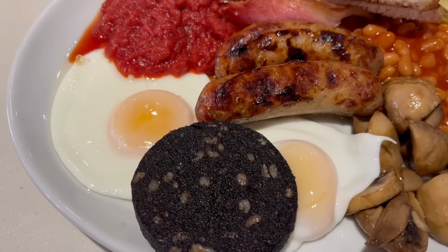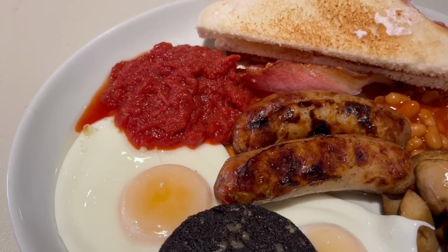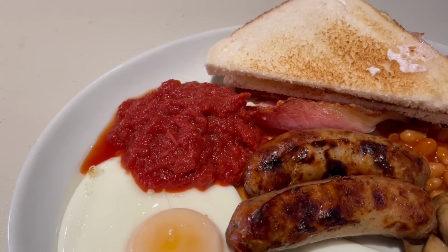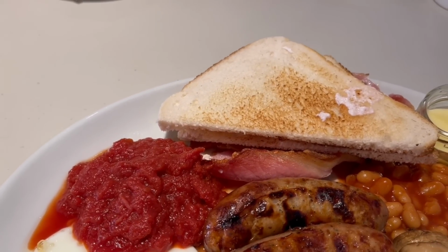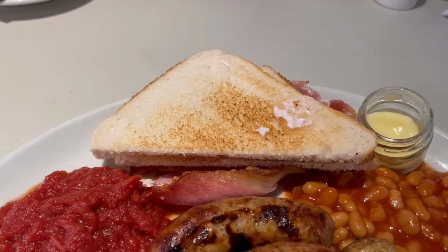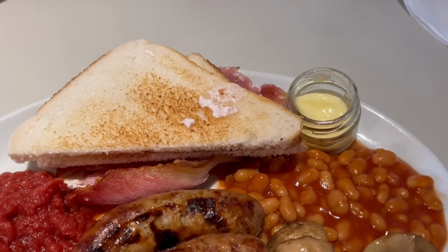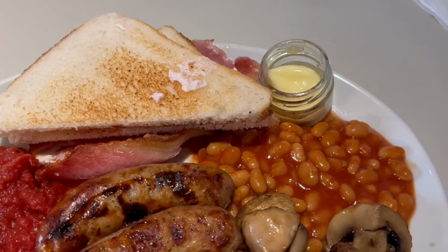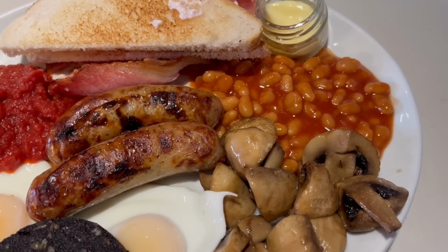2 fried eggs with runny looking yolks. 2 sausages that look to be cooked perfectly. Some tinned tomatoes on the side. A slice of toast with the butter in a jar. 2 rashers of bacon under the toast, a portion of baked beans, and some fried mushrooms. Let's dig in.